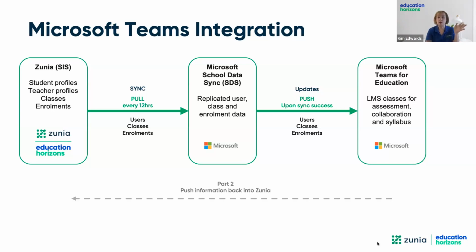Part two that will be coming soon will be the integration back into Zunia. So stuff is done in Teams and then you want it to flow back into Zunia. That's the next part of this development piece.